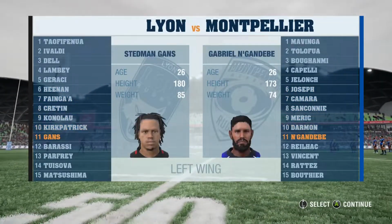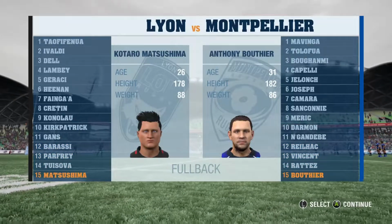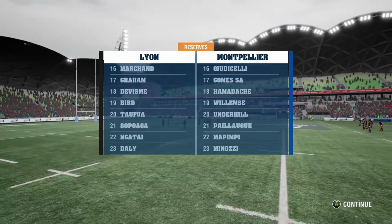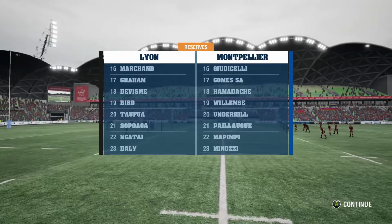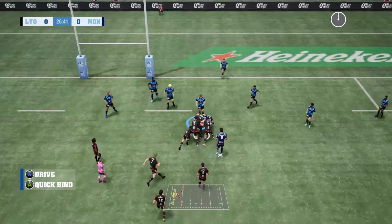The big runners, Geelong had a pretty powerful match in the last outing. It's Sankoni, but those backs need to form again. And look at the other side of things. Tui Sova, Barassi, names you just do not want to see on the run. Supwanga, it's our forward, Nato, Daly, Bird. The bench is stacked from Lyon, but will they get a chance to impress?